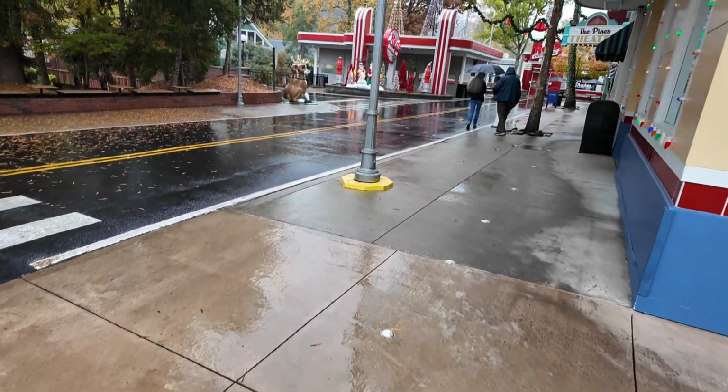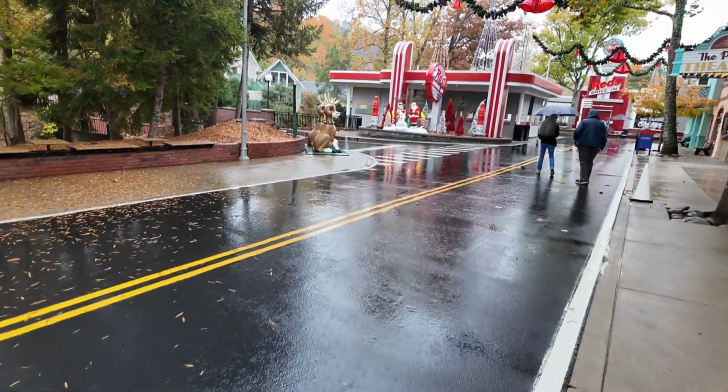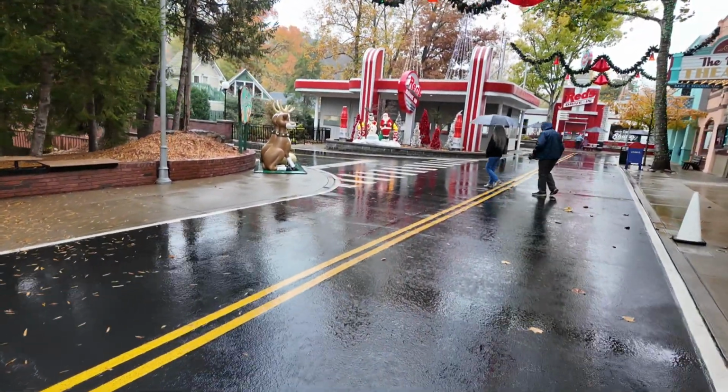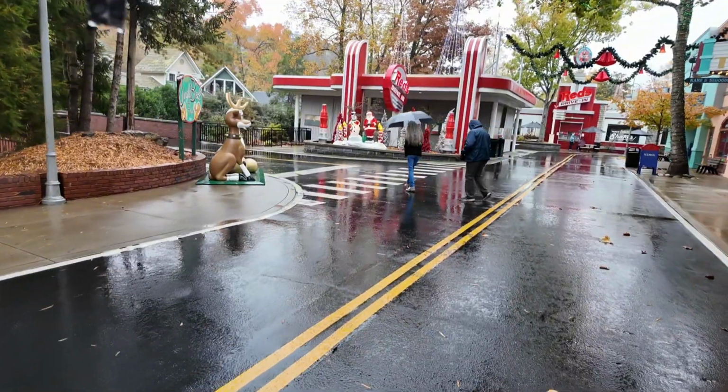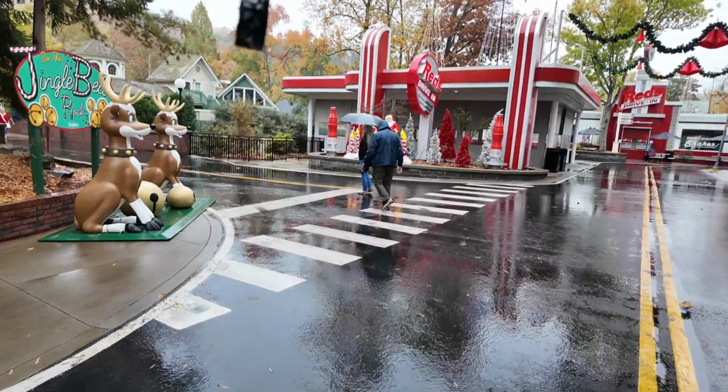All right, so we are gonna mosey our way over into Market Square here. We ran into my good buddy John and his family. They're gonna run through the Dolly Experience. He's got his oldest daughter and she's never experienced it yet. So they're gonna do that.